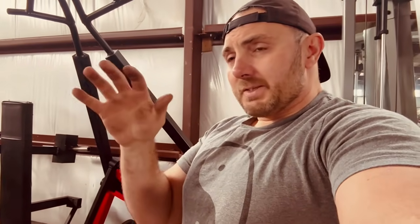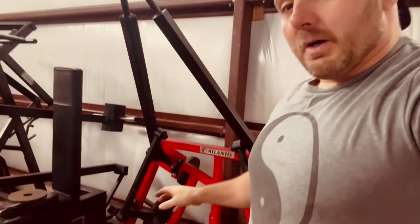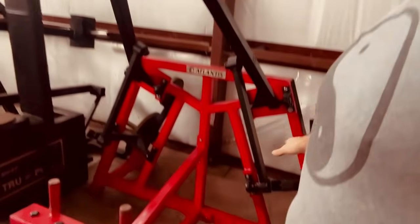I absolutely love first generation Atlantis stuff. Some of the best machines ever made, particularly the plate loaded. The plate loaded row I can show you I have. Now I'll show you actually in a minute here, the new Atlantis Decline plate loaded leverage chest press upright. The pull down, the chest press, the first generation chest press is phenomenal as well. Just a very, very sophisticated linkage leverage system that's so freaking smooth. I love first generation plate loaded Atlantis. I'd say the one downside of the machine is it's very, very wide.